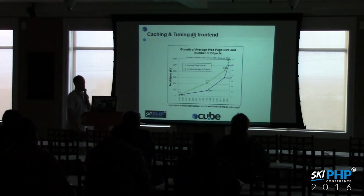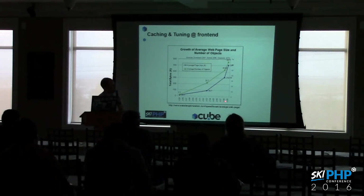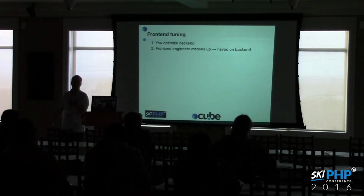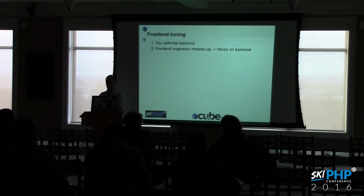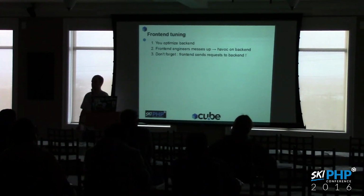Okay. So quickly, I said I was going to talk about front end. This is a graph showing how many objects and how many megabytes are on a page from 1995 to 2009, and the graph goes even straighter upwards after that. So as backend engineers, you spend a lot of time optimizing the backend. And then some front-end engineer comes along and decides to send 1,500 AJAX requests per page, just because he can. And then, of course, who's going to blame you? Well, your boss is going to blame you, of course, because the backend is down.